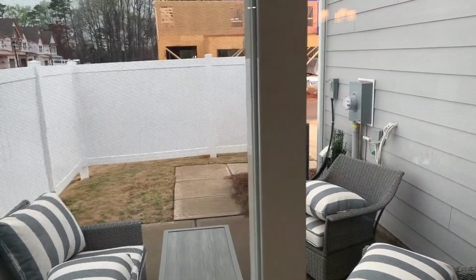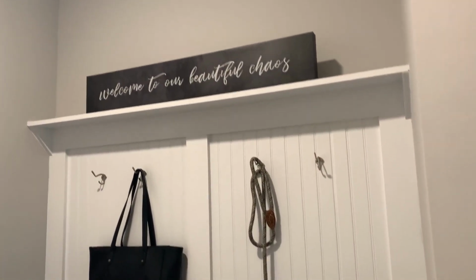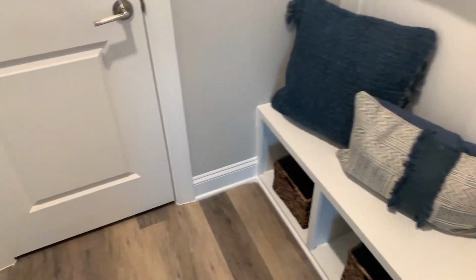This is nice, like a little privacy fence in your backyard. Y'all, this is definitely like a lot of home. And the fact that this is a townhouse and there's so much space, that's beautiful. Okay, so you have like a coat closet over here, so basically more storage.